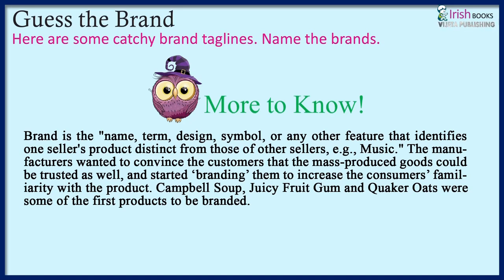Example, mass production. The manufacturers wanted to convince the customers that the mass-produced goods could be trusted as well and started branding them to increase the consumer's familiarity with the product. Campbell soup, Juicy Fruit gum, and Quaker Oats were some of the first products to be branded.